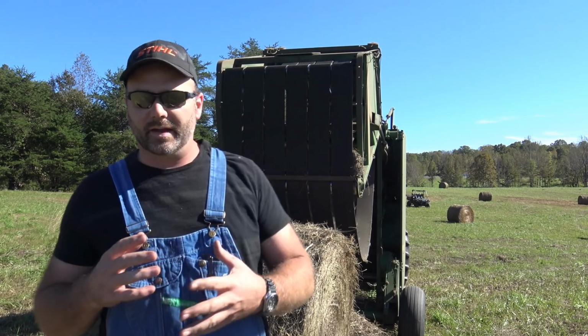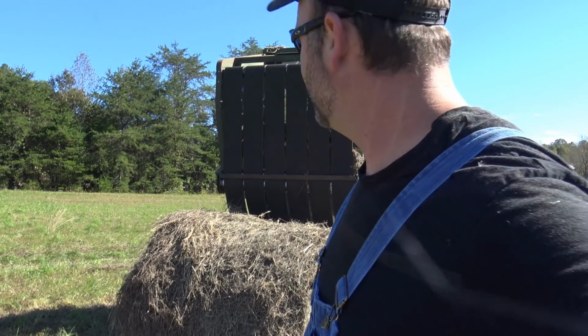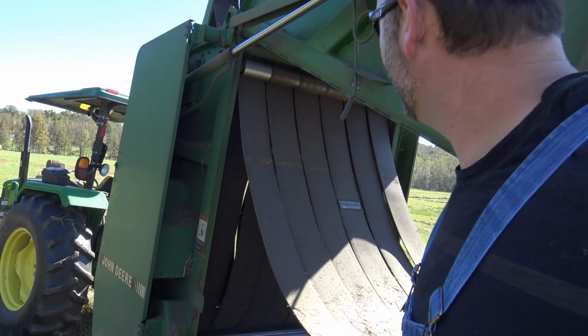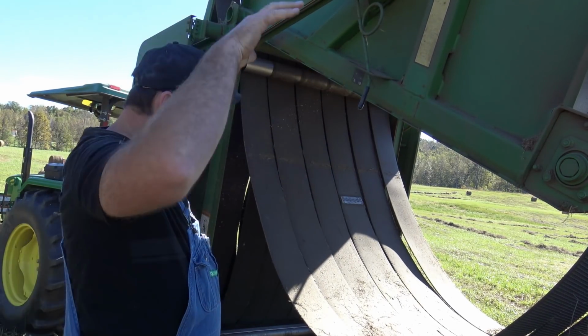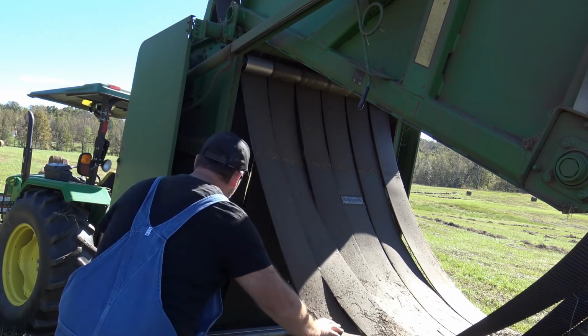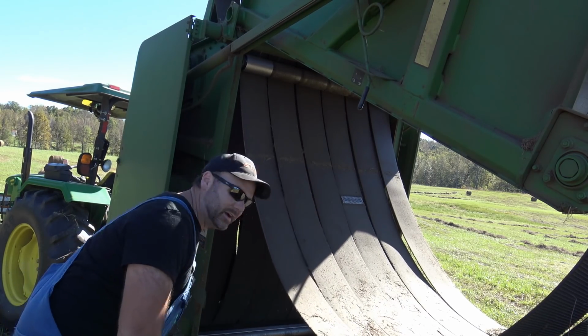It kicked the bale out, but something's making a god-awful noise in here. I don't know what it is. This is real life farming, so you want it, you got it. Lock that into place. That keeps my lift from coming down on my head. Let's see, we got something rattling in here. May have just picked up a rock or something.